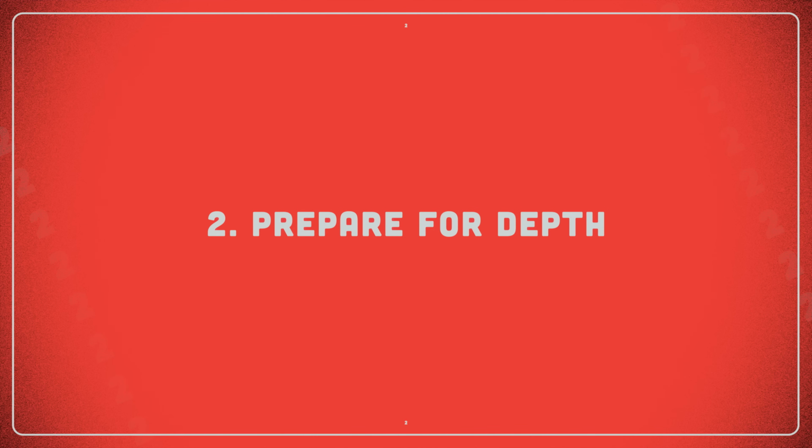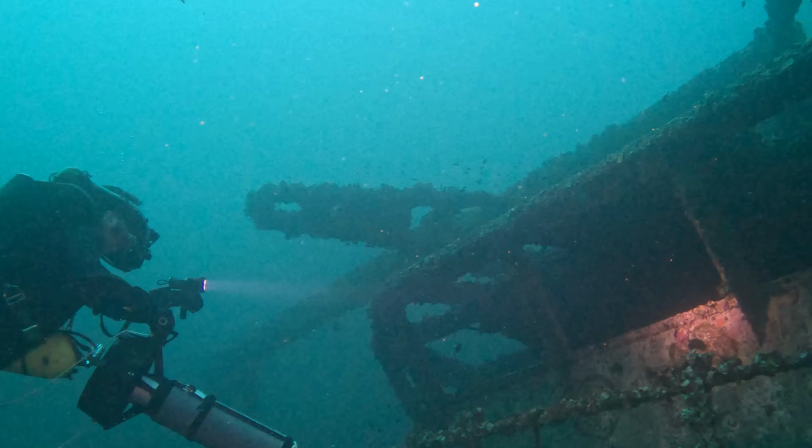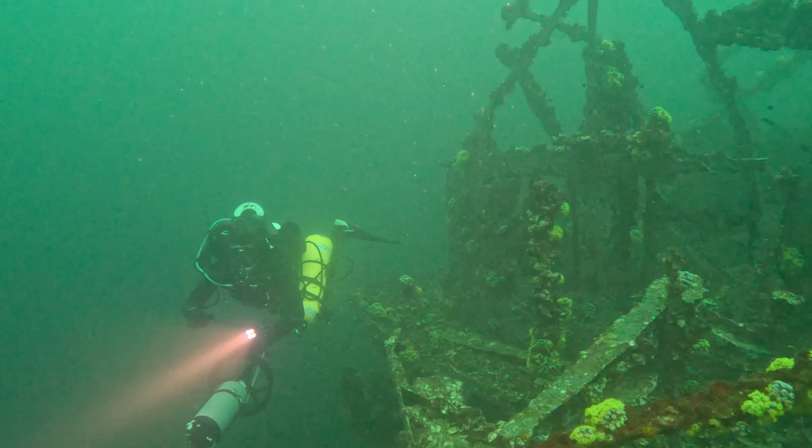Number 2, she is plenty deep. Of course, if you are a technical diver, you'll have fun. We had fun. The flight deck is about 150 feet or 45 meters deep, 200 feet, 60 meters to the sand. But the top of her superstructure, just a touch, the very top of that wreck, that's 84 feet already, 25 meters deep.